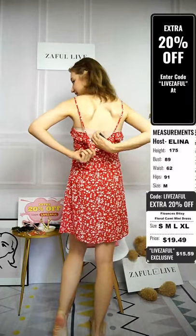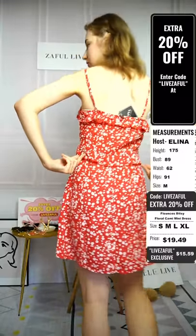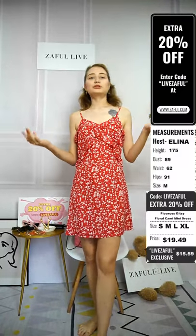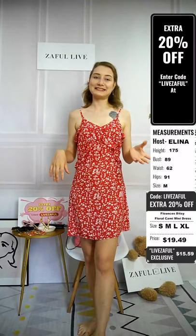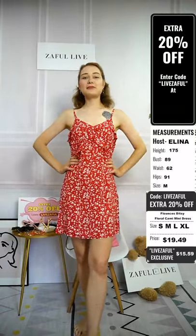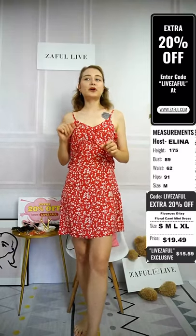Let me put my label here. We have one ruffle line and a second in front. We have a big collar, which looks really so sweet, so girlish. At the same time, this dress looks so fancy, I think. Material polyester, A-line mini dress with spaghetti strap and sleeveless, and name of this item, Flounce Ditzy Floral Cami Mini Dress.